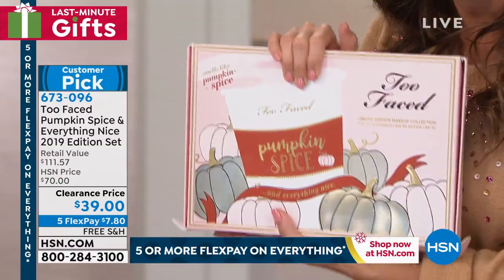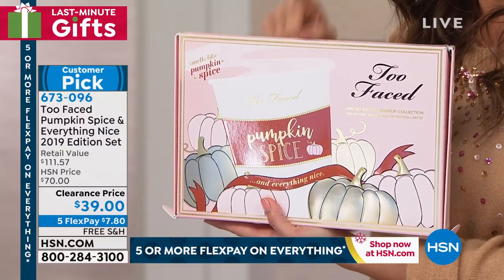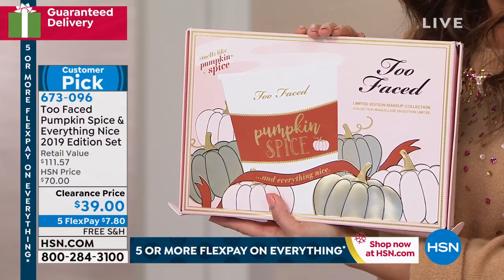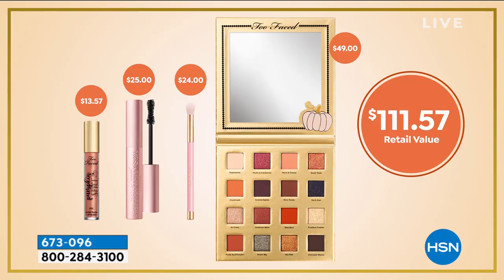Look at this clearance price point. Is this insane? $39. If you want to get this home, it's free shipping, and we have 5 Flex Pay right now, so $7 and change. We'll get it home. Big customer pick, so definitely read reviews. I own this. I brought it in today. We did my whole eye look with it today. There's your value. It's one of those last-minute giftables. You will get it in time for Christmas, and I don't know any woman who wouldn't love receiving this because she hasn't seen it anywhere else.